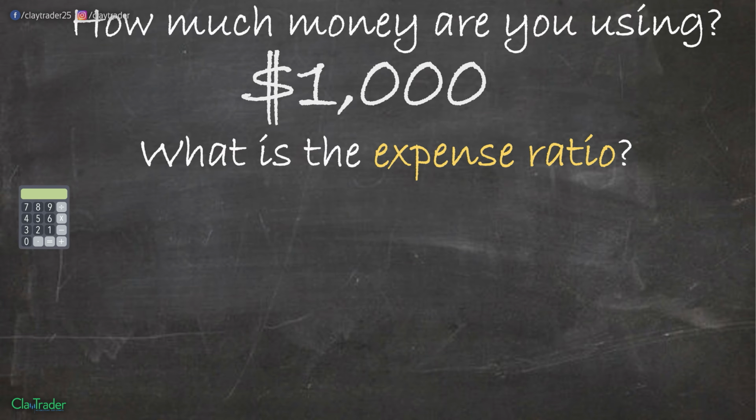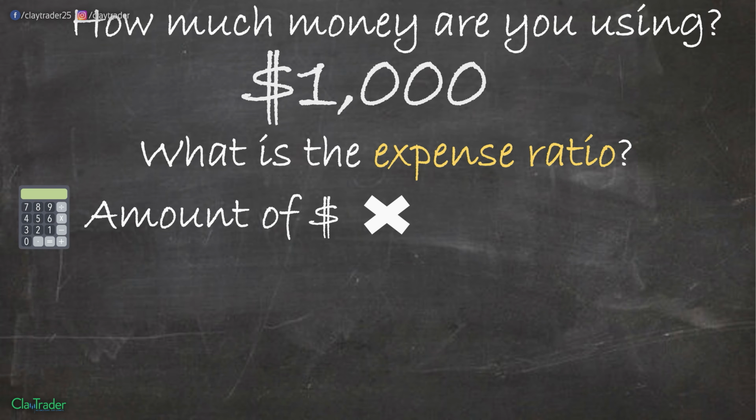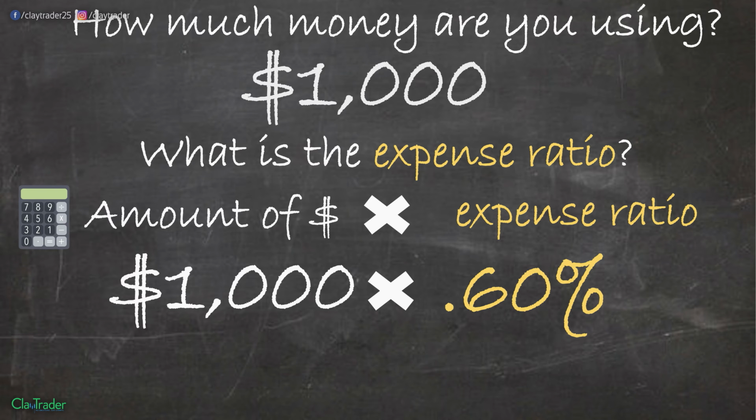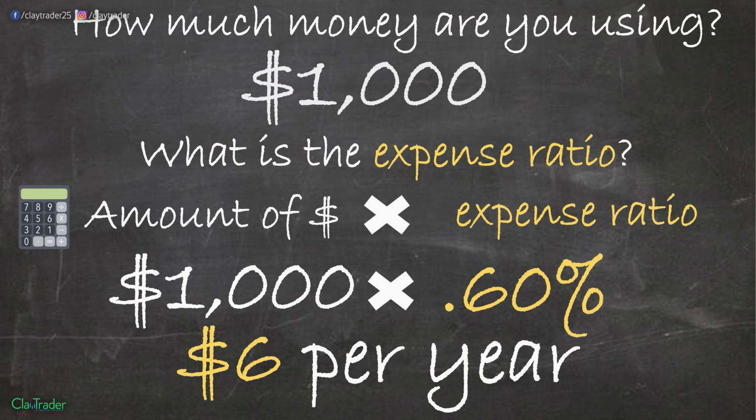So in order to make this all work, we need to get out our calculator, and the math is very easy. The amount of money you're using, you want to multiply that by the expense ratio. We're using $1,000, and we multiply that by the expense ratio of 0.6%, which means that $6 per year are those fees. So in other words, for every $1,000 you're investing, it's going to cost you $6. Now that's not a whole lot of money.